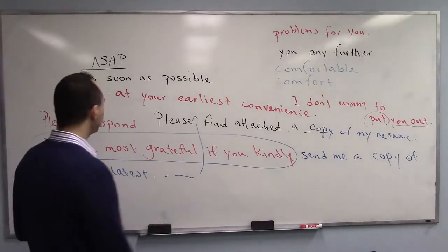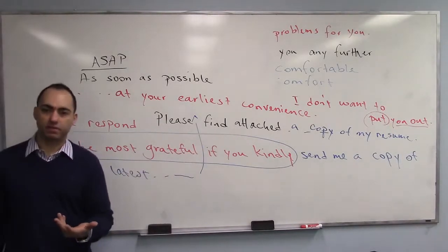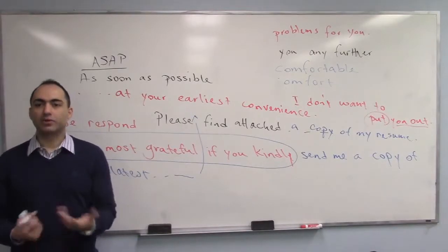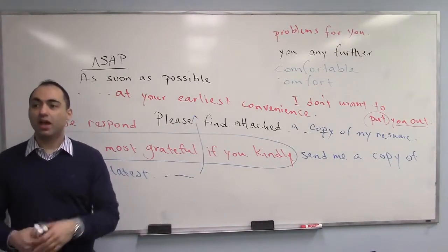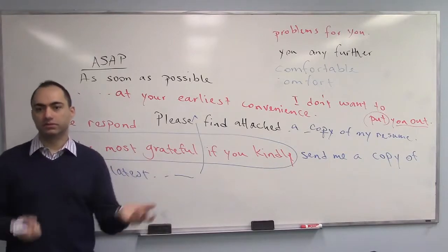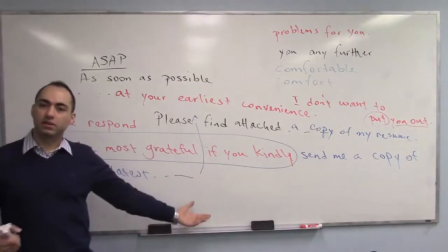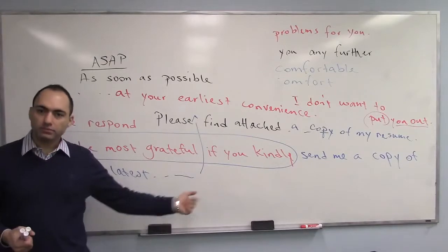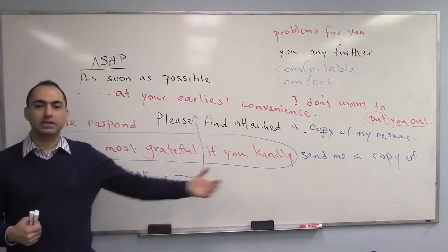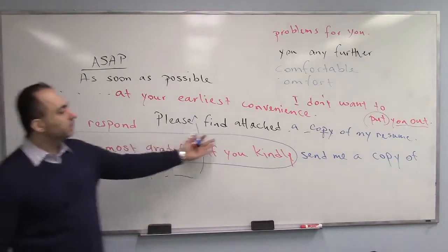Most grateful. You don't need this for here. This is when you want to request somebody to do something for you. You want somebody to change something for you, to send you a product, to do something for you. So I'll be most grateful if you could kindly arrange for a face-to-face interview so that I can meet you. And I'll be most grateful if you kindly send a copy of your latest brochure, magazine, catalog, latest price list. But here, please find attached a copy.